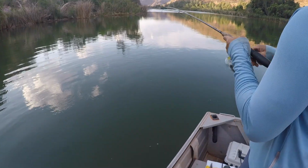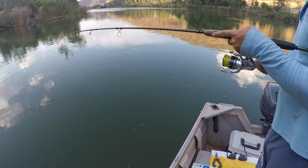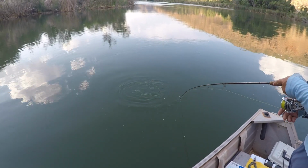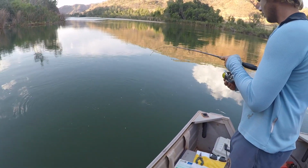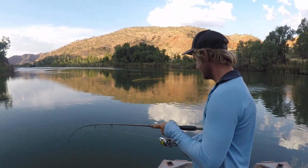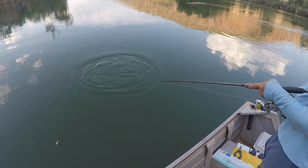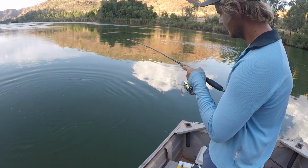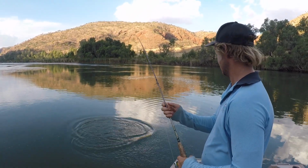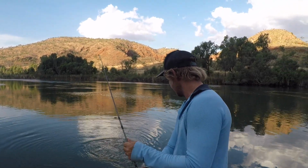That was big. There is the biggest fish under that. Under the catfish. Let it swim back down. Let you line it. Holy shit. Mate, the catfish in here are ridiculous. There was like the biggest catfish under that just then. Far out.